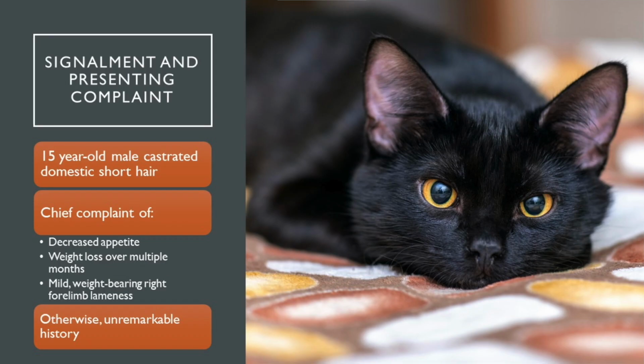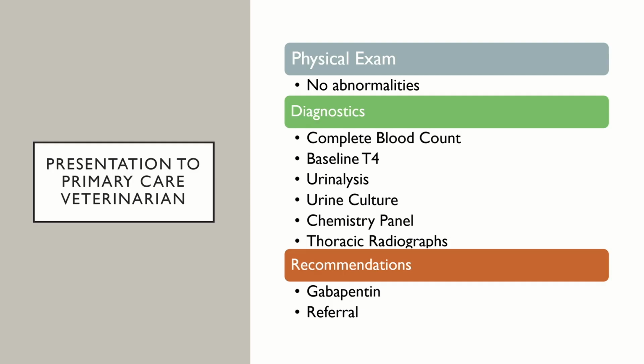This patient first presented to its primary care veterinarian with a chief complaint of a decreased appetite, weight loss over multiple months, and a mild weight-bearing right forelimb lameness. Otherwise, he had a pretty unremarkable history for his 15 years of life. On physical exam, his primary care veterinarian did not detect any abnormalities.